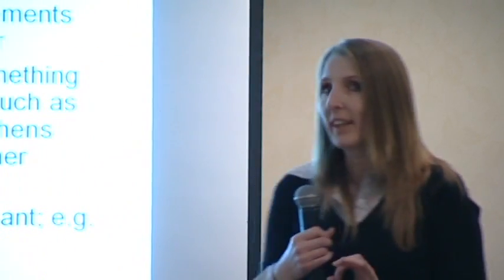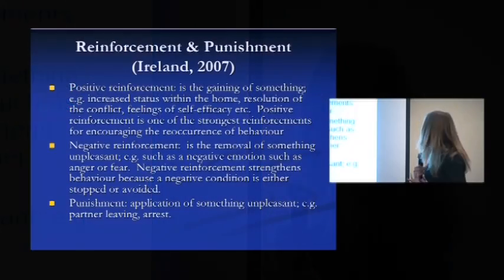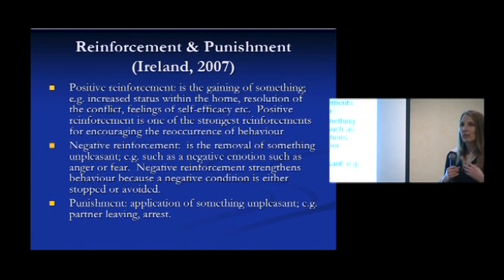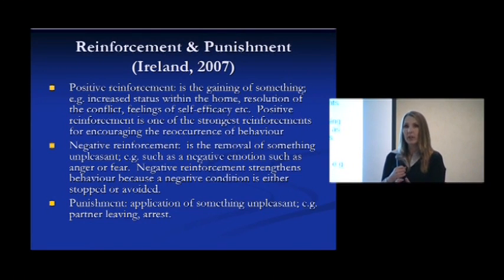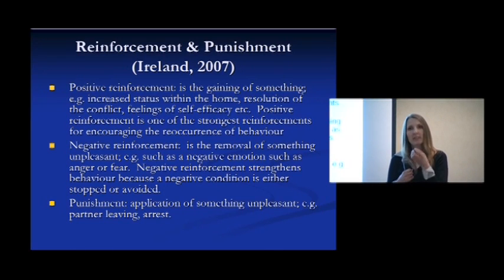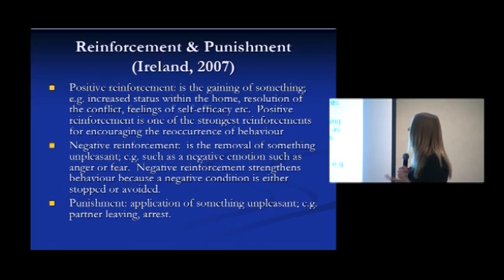So I'm just very briefly going to remind you all, I'm sure you know this already: reinforcement and punishment. A massively researched area, a lot of credibility. When you talk about positive reinforcement, it's what is positively reinforcing a behaviour. People who use aggression more than once do so because something is coming out of this which is good. It could be a positive reinforcement, so you gain something you want. Increased status within the home.